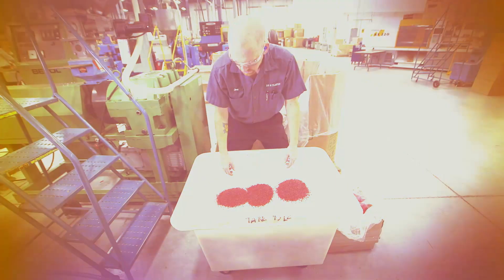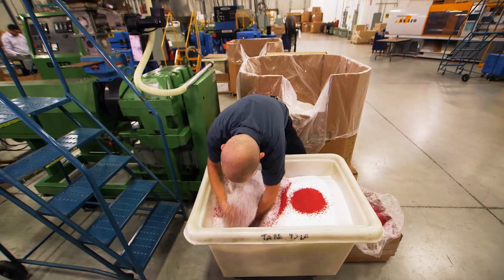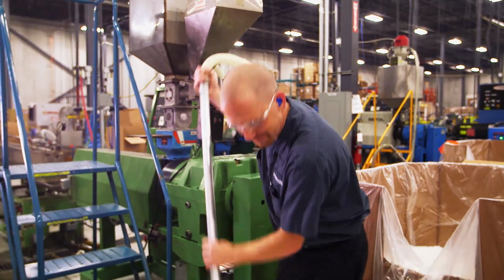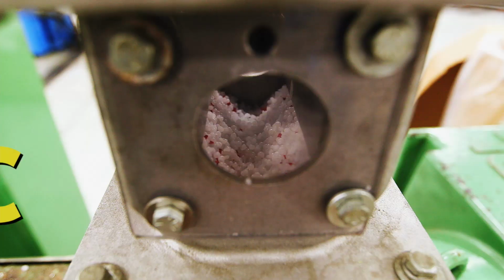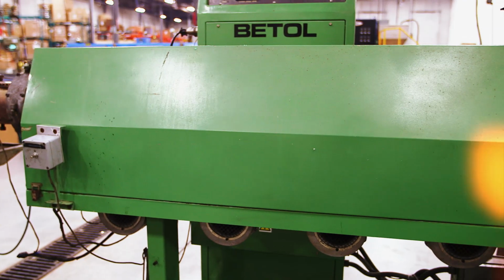And next, the mixer is turned up to 10,000 RPM. Oh, yeah. Look at it go. That would be it for that. Okay, so what's next? And this is the part that really sucks. Oh, man, I wanted to use that line. Too bad. The mix of pellets and coloring is sucked up into a hopper and then dropped into an extruder where it's heated to over 200 degrees Celsius. And here's where the magic happens.